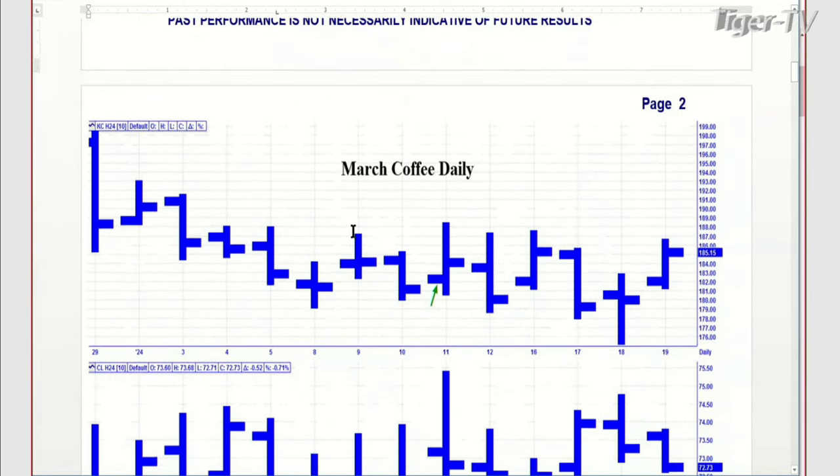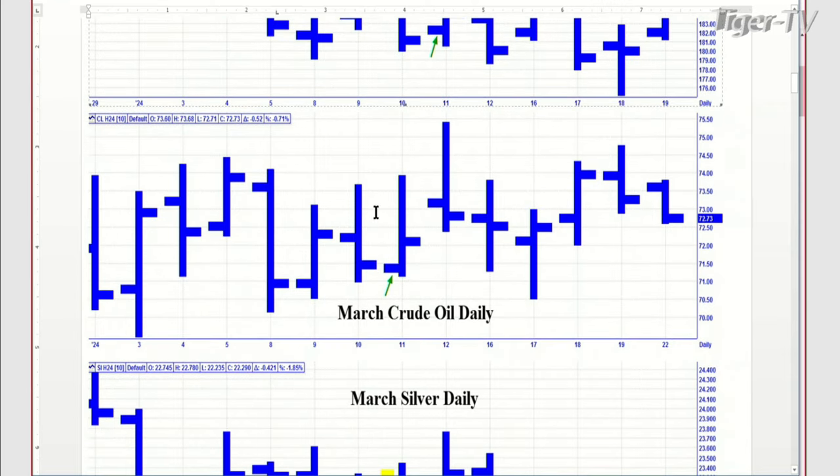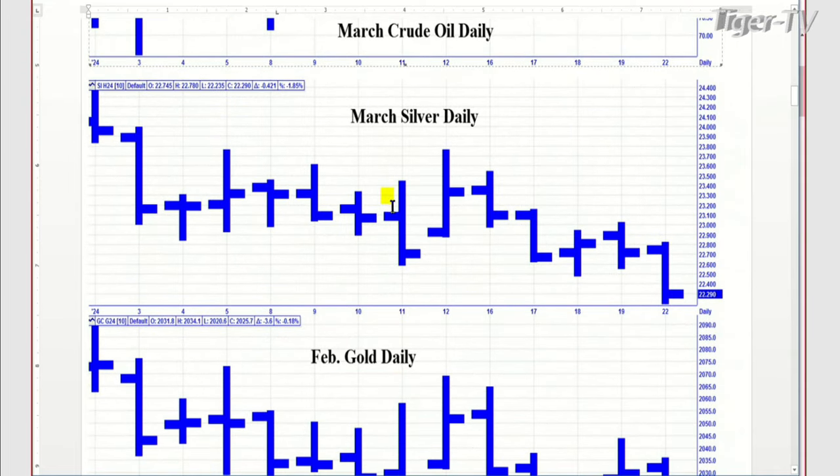Moving ahead, here's coffee. It had a dip into our lunar point, and if you bought there, you had a chance to make some nice money. It doesn't look like that big of a deal due to the scaling, but it's actually about six handles, which is about $2,000. So there we go. And here's crude oil. It had a dip into the moon again, and that is a nice pop up there with about four handles, which is $4,000.